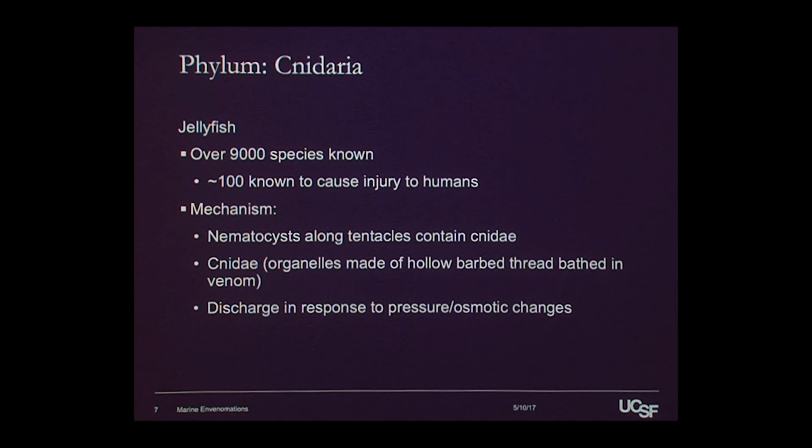And the mechanism by which they do this, we've all seen at least a picture of a jellyfish. They have these tentacles, and these tentacles contain something called nematocysts. And within each nematocyst, they have these things called cnidae. And these cnidae are organelles made of hollow barbed thread, which are then bathed in venom. And then when these nematocysts respond to a pressure change or an osmotic change, they release toxin.